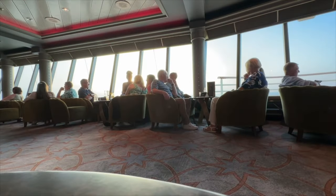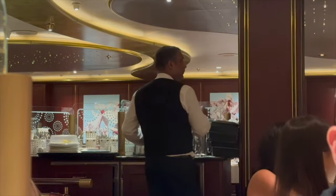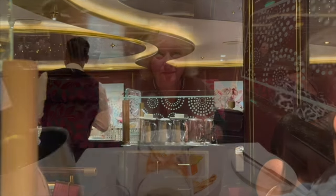Then we headed to the main dining room for a final evening meal. We'd been allocated late dining by P&O and this had meant that we hadn't used this excellent dining room as much as we'd liked. But the food here and across the ship had been good all cruise, and tonight was no exception.